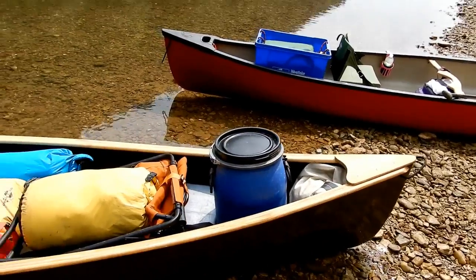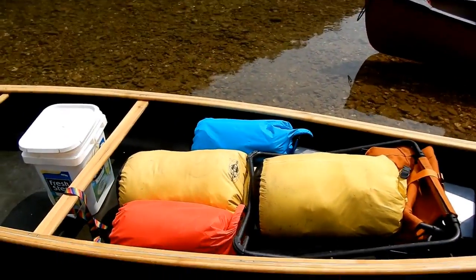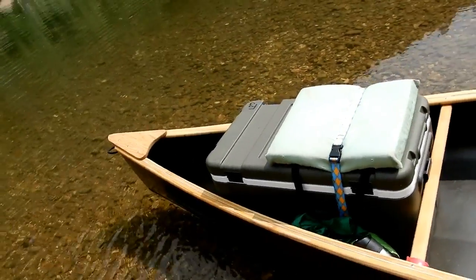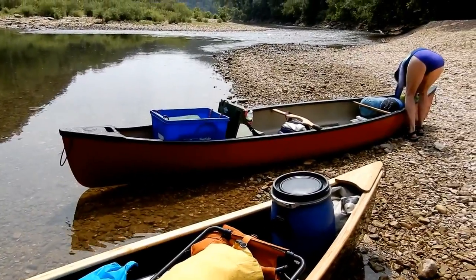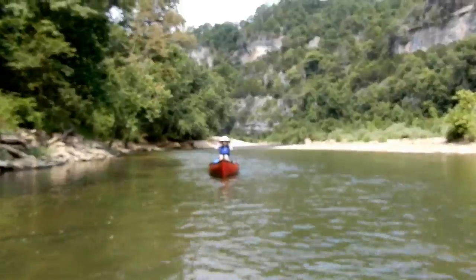Okay, here's how we're loaded up the second day. Strap bag in the front, the blue bucket, the stove, the table, the chair, the heaviest bags I can find, and the only thing in the back is the cooler, nothing behind it. George is going to take a video of me and tell me how I'm sitting in the water. Day 2, Wednesday morning on the river.